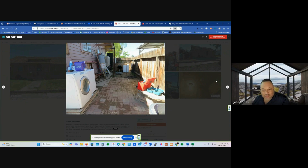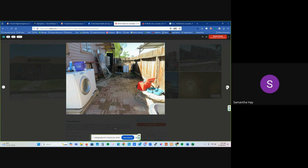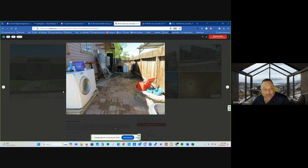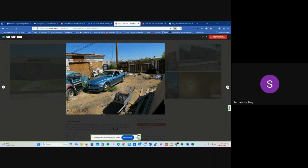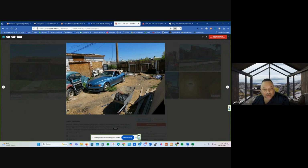Exterior washer and dryer. I don't even like that idea. I don't either. I would probably want to budget to either move them or find a way to bring these inside the house, or find a way to make it weatherproof so people can use it no matter what's going on. Like that could go in the garage if it's a safe area. Yeah, which it probably isn't by the looks of the rest of this place. I mean, look at all this debris. So you're definitely going to need probably 2 or 3 skids for a dumpster to clean this up.